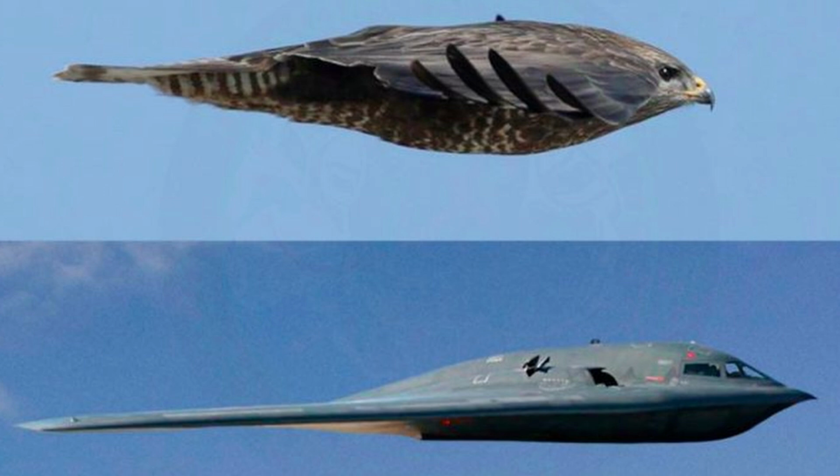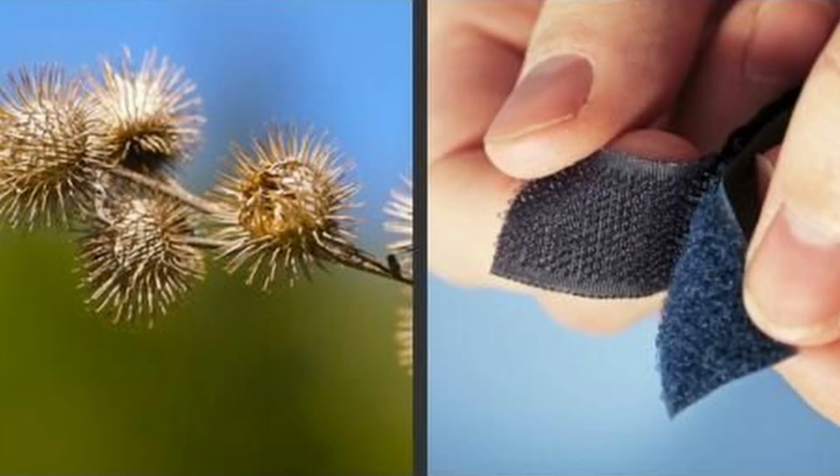By studying biological systems, engineers and designers can mimic the structures, functions, and processes found in nature to develop products that are more efficient, sustainable, and adaptive to their environments. An excellent example of biomimetic design in the USA is the development of Velcro.